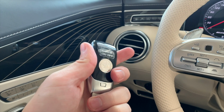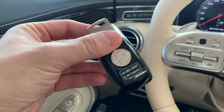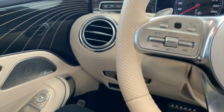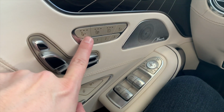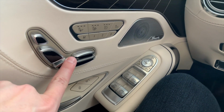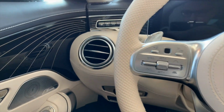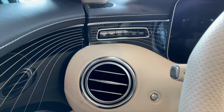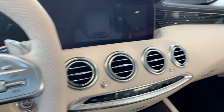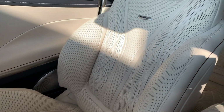So this is the key for the S65 AMG V12 engine, with the amazing Foltenbach logo. And you can see heated seats, memory seats, fully electric adjustable seats. Just going to put this down. Sun is shining, spring is coming. And then this is just next level. So as you can see, this is a beige interior. And I think it suits this car, the S65 model.